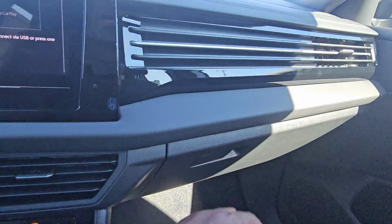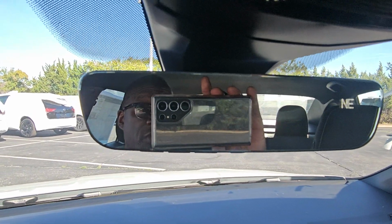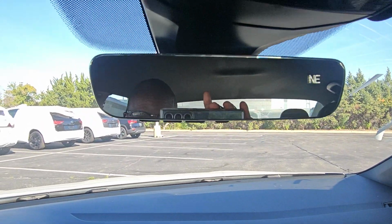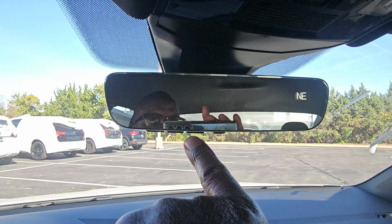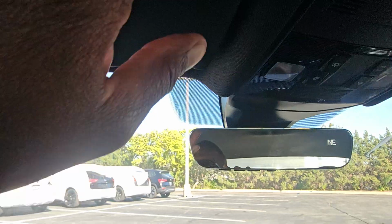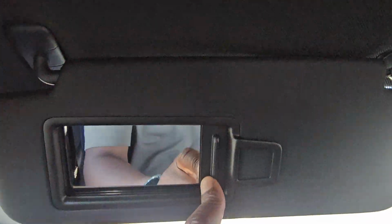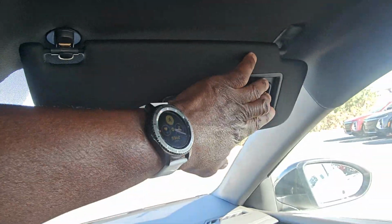This one does not have the standard mirror. It has the auto dimming home link mirror, which is an upgrade. So this one's a little nicer mirror. There's three-door garage door memory here and a digital compass up there. Black headliner in the car, as you can see right there. Your dome lights buttons are all right here. You do have a vanity mirror on each side. No overhead light for these though. You have to go to the SE to get the overhead light for the vanity mirrors there.